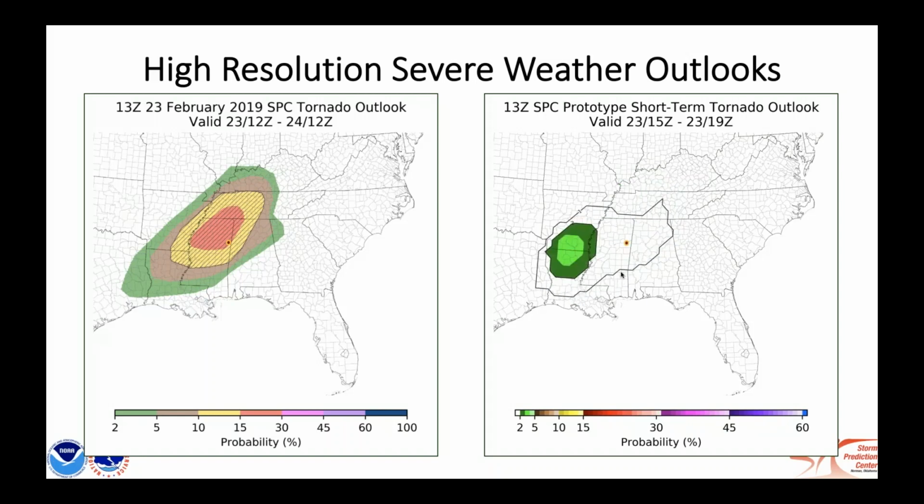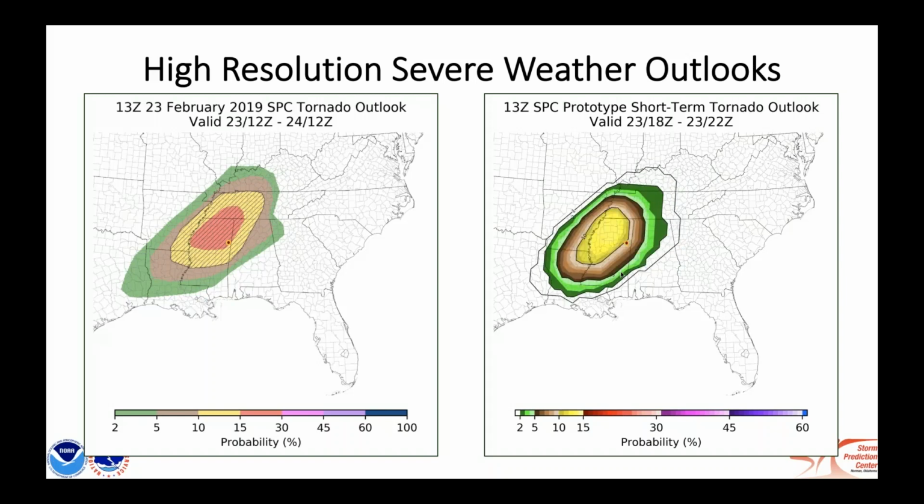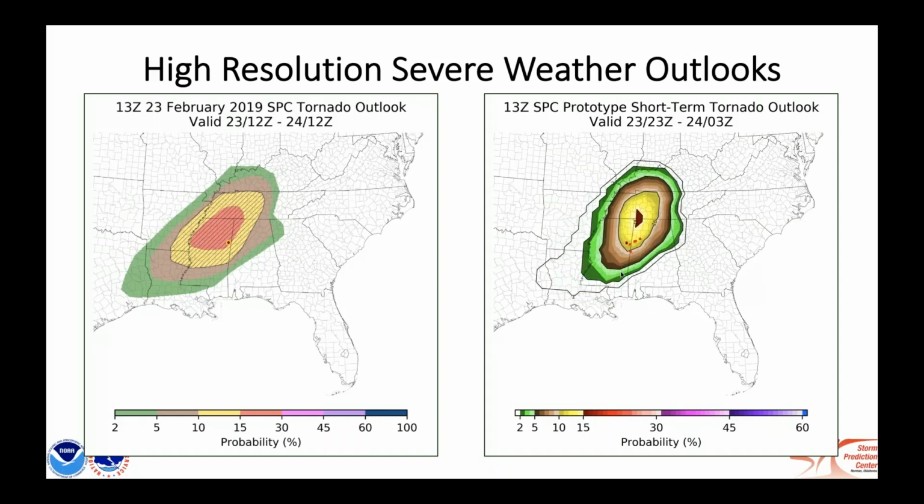This is just a one-off case. We still need to see how it works. It's still in its formative stages. But this is some of the graphics that we hope to one day be able to create and put on the internal web page to help facilitate local DSS in a nationally consistent manner.